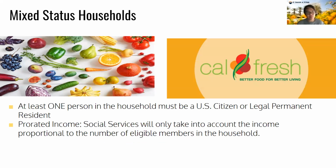And then a little information on prorated income. Social services will only take into account the income proportional to the number of eligible members in the household. On the next slide, we're going to go over an example of that, because I know that wording can be a little bit confusing.